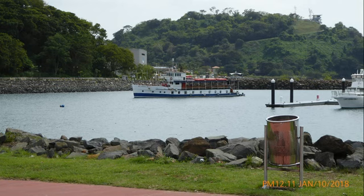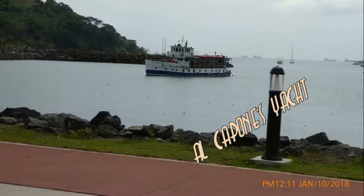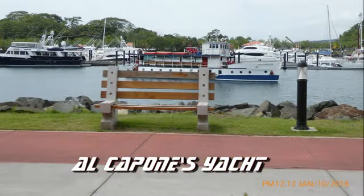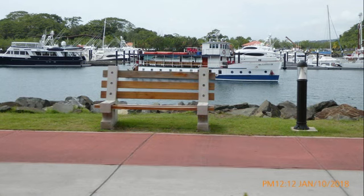Arturo, our cab driver, pointed out this was Al Capone's yacht. And as we know, the Mafia had a big interest in this area of the world when they were in power.